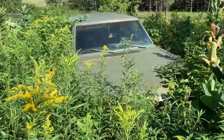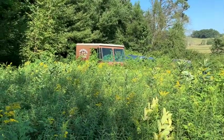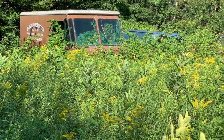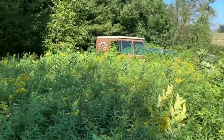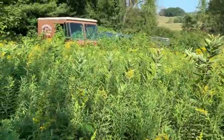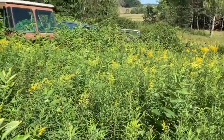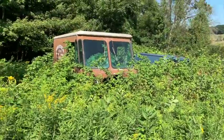Another old vehicle there. One of my favorites as I was driving by here, I'm not going to get over there because it's way too deep in weeds, the van. Well, maybe I will. I'm interested to see what that thing looks like. Let's go. I'm almost 4 feet deep in weeds here, so bear with me. Looks like the weeds are growing right into the van, so we probably won't be able to get inside, but let's see if we can get down and get the other side of it.